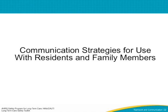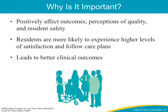Next, we will discuss some specific communication strategies you may want to use when communicating with residents and family members. Excellent communications with residents and their families can positively affect resident outcomes, perceptions of quality, and resident safety. One important example of effective communication in nursing homes is when staff actively engage residents and their family in developing a plan of care. When staff involve residents and families in the resident's care planning, the resident is more likely to experience higher levels of satisfaction and also follow their care plan. All of these actions improve relationships and increase teamwork, which can lead to improved clinical outcomes and quality of life for residents and their family members.